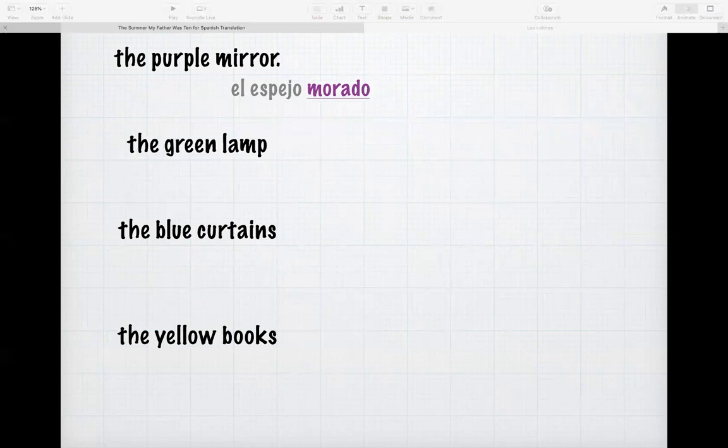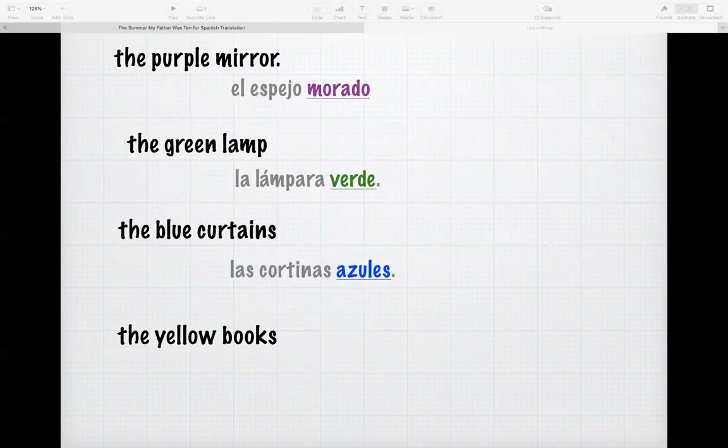Let's try the green lamp. La lámpara verde. Now remember the word for green, verde, doesn't change depending on masculine or feminine. We just know that it's singular because right now lamp is singular. The blue curtains. Las cortinas azules. So again, this is one that doesn't change depending on masculine or feminine, but we had to add the ES because curtains is plural.